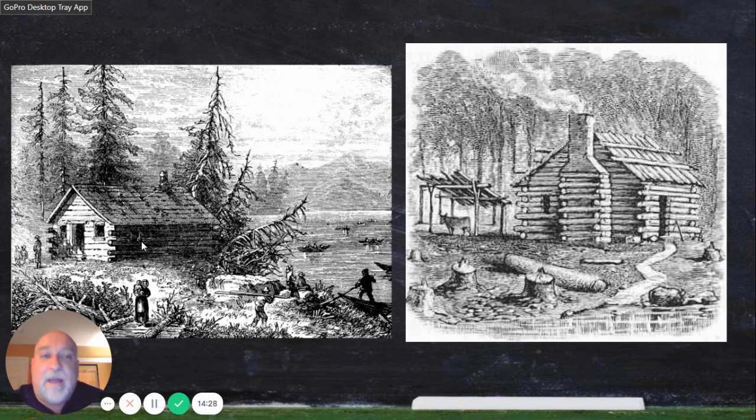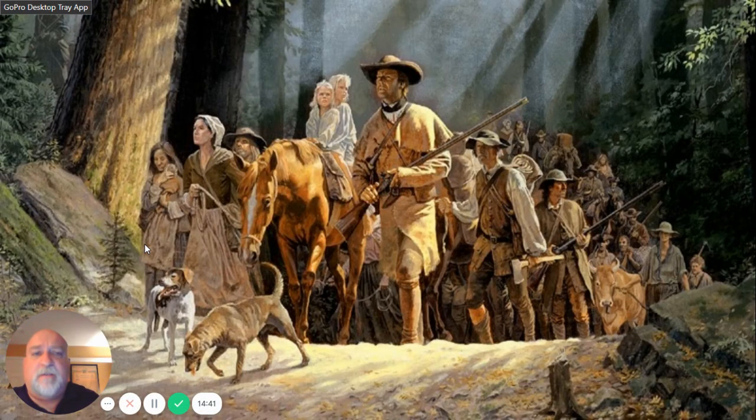So here are our log cabins, kind of the Lincoln log style log cabins from your childhood. Guys, it's really harsh. It's really hard living. And so you get the idea. And finally, end on the picture of our Scots-Irish moving out into the wilderness. Guys, these people are poor. All of their belongings are on horseback or in packs or on a wagon. And they're moving together in kinship groups. So this could be potentially maybe 2 or 3 large families all moving together.